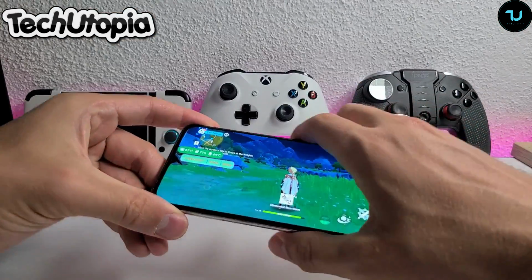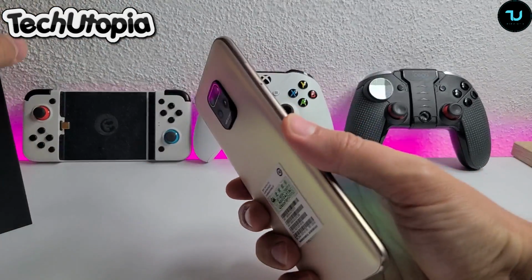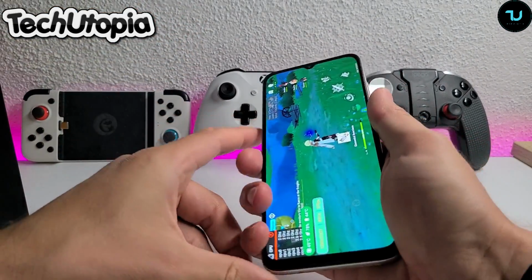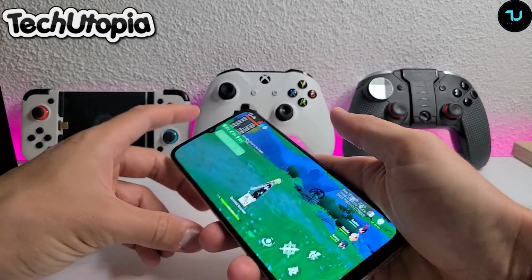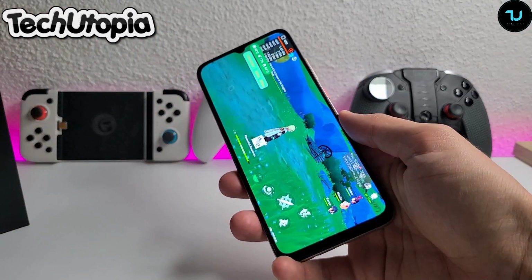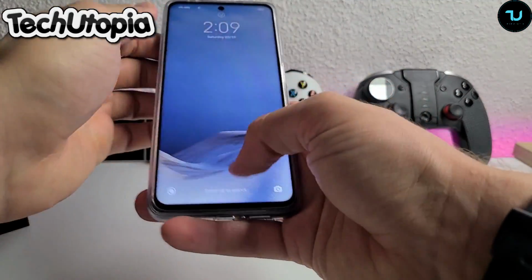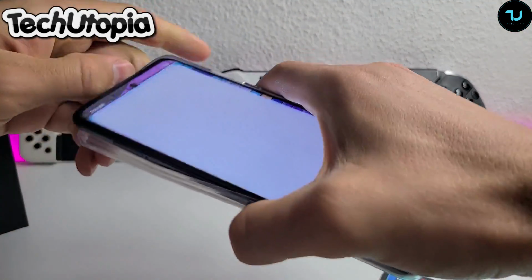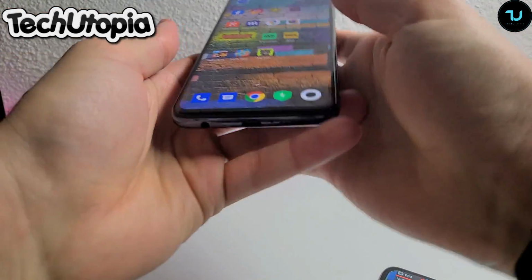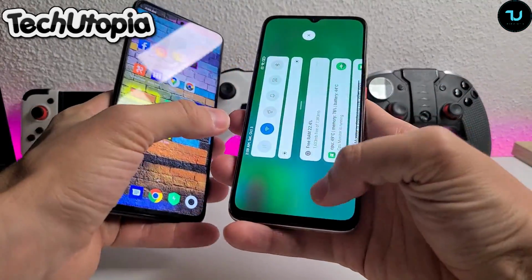Beautiful phone, just trust me, it's a beautiful phone. I would say, in my opinion, it just feels better in the hands, the Redmi 10X. Wait a minute, let me bring the Redmi 10X, the Poco F2, and the Poco X3 just over here. Let me show you how they look side by side. I'm gonna exit the game now. Come on, exit the game.